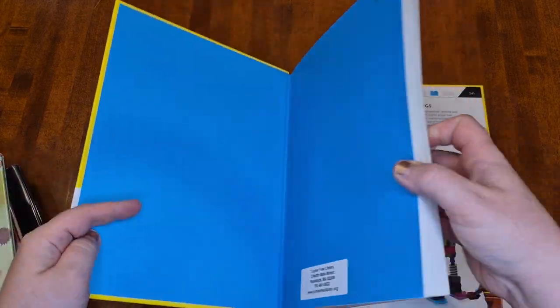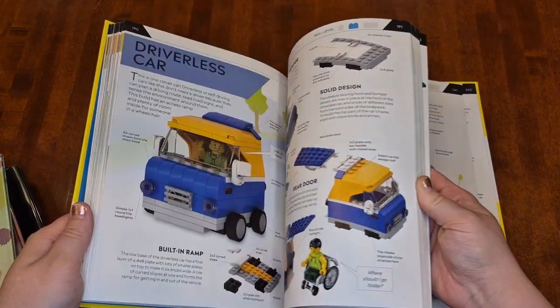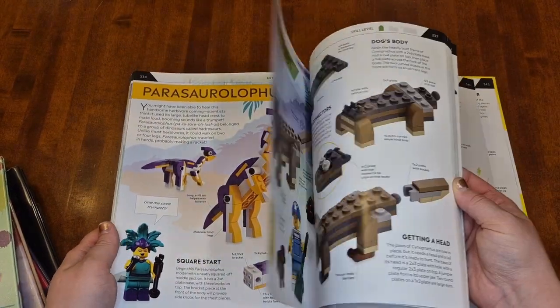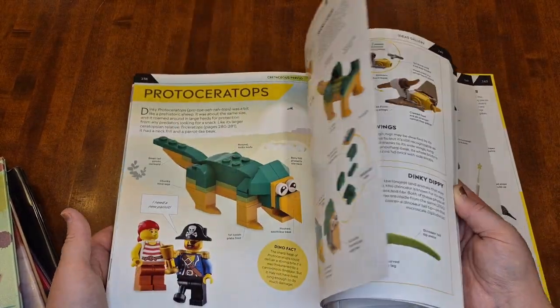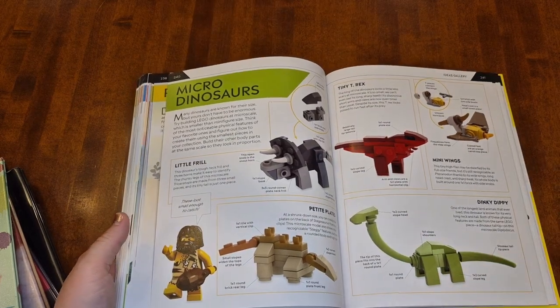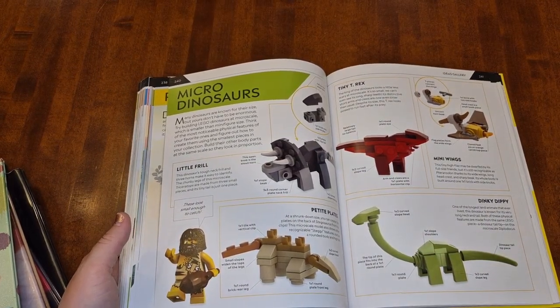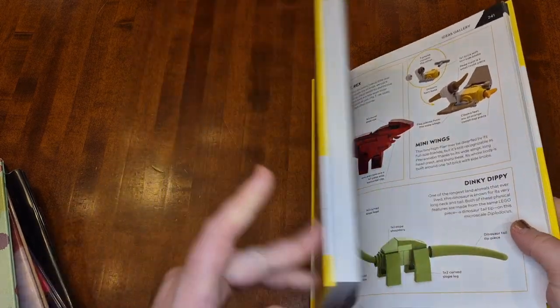It has a whole section on dinosaurs in here. So my son looked at it, and we didn't have a lot of the specific pieces you needed for these specific dinosaurs, but he was inspired by their different dinosaur builds and came up with a bunch of his own, both real and imaginary dinosaurs that he put together out of Lego. So that was really fun.